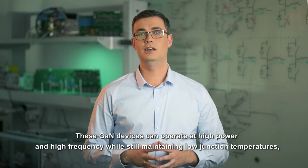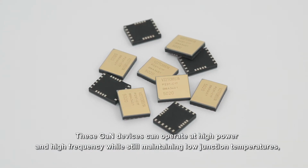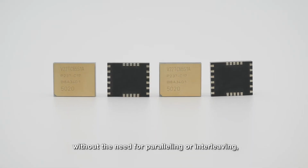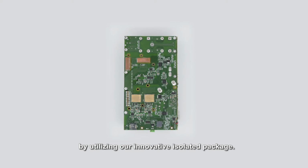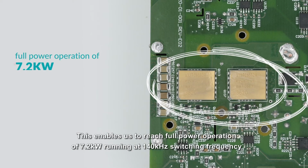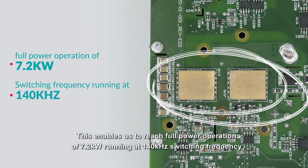These GaN devices can operate at high power and high frequency while still maintaining low junction temperatures without the need for paralleling or interleaving by utilizing our innovative isolated package. This enables us to reach full power operation of 7.2 kilowatt running at 140 kHz switching frequency.